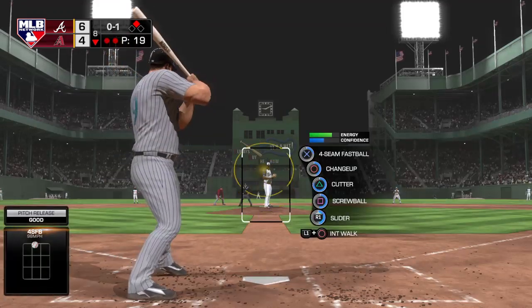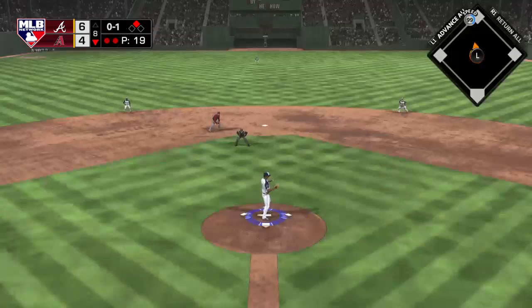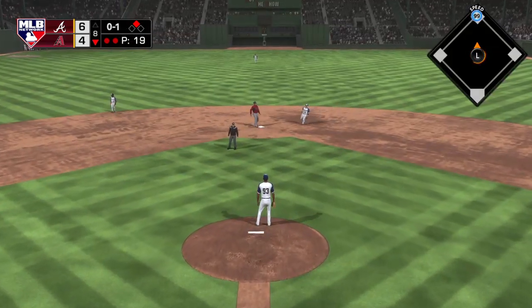No balls and a strike to count. Gibson at second with 2 down. Now a bluff back to second as he'll just hold on to it.